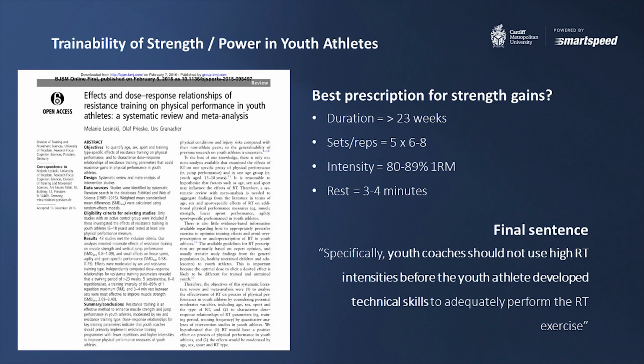younger athletes. And when you go into the summary here, we can see training programs, and as the length of training program increases, our control group data becomes more important because we're likely to see more growth rate changes. But yeah, we want to get greater return when we have longer training interventions, above 23 weeks. The other prescription variables are pretty similar, but this is the interesting one.